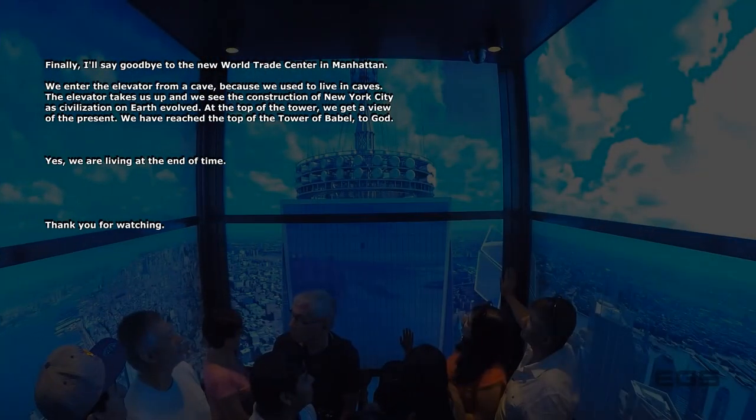Finally, I'll say goodbye to the New World Trade Center in Manhattan. We enter the elevator from a cave, because we used to live in caves. The elevator takes us up and we see the construction of New York City as civilization on Earth evolved. At the top of the tower, we get a view of the present. We have reached the top of the Tower of Babel, to God. Yes, we are living at the end of time.